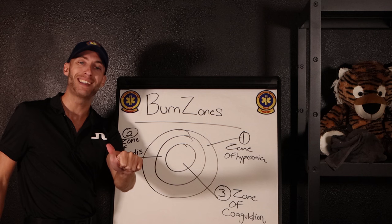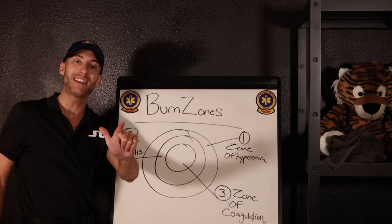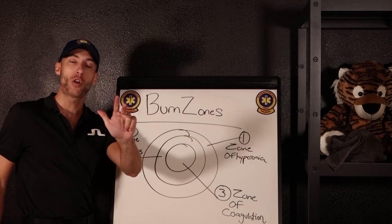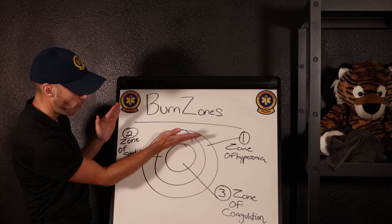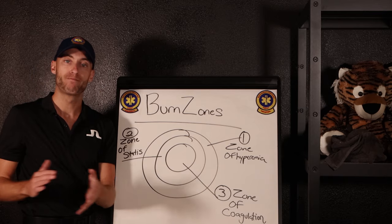Zone of hyperemia on the outside. Zone of stasis comes next. Zone of coagulation comes. This happens on the outside and as far as the depth of the burn.